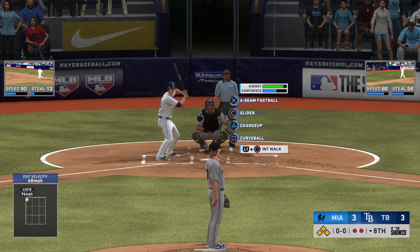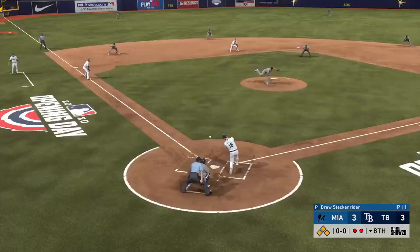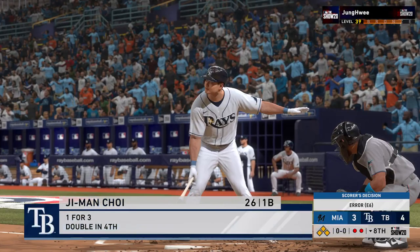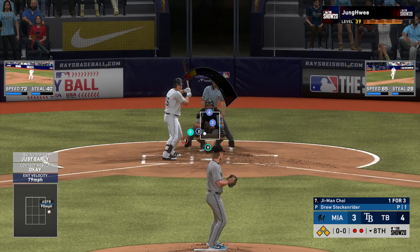Pinch hitting for the Rays, number 18, Joey Wendell. Hit on the ground to short. Reined in. And the go-ahead run will score from third as they've taken the lead here in the late going. Now a crucial spot. Bases loaded. Two men gone. And that brings up the corner infielder, G-Man Choi.